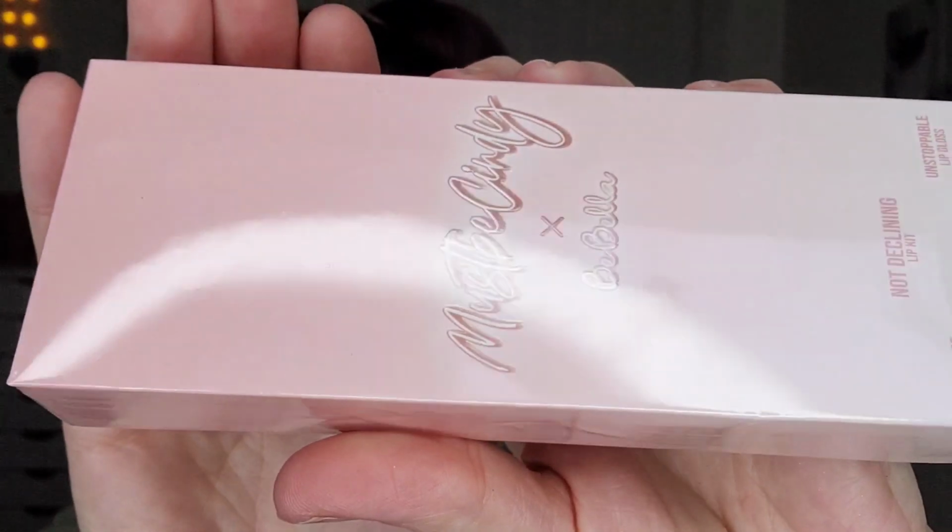Next up is the Must Be Cindy and Be Bella Not Declining Lip Kit. It has the Boss Mode lip liner and an unstoppable lip gloss. I like that we've got something already for our cheeks and we have a lip duo. I'm loving this so far. Keep in mind, you guys, this is $12.50. I'm gonna spend that just for my freaking Neutrogena wipes.